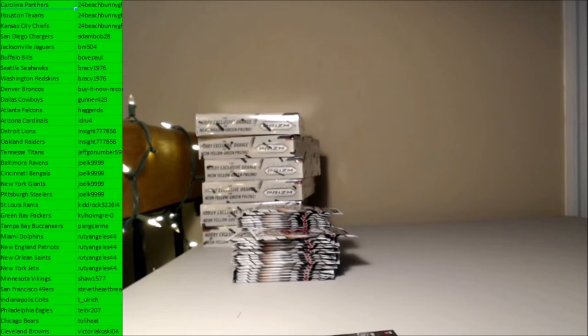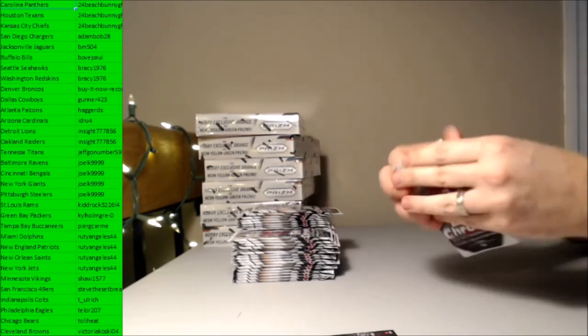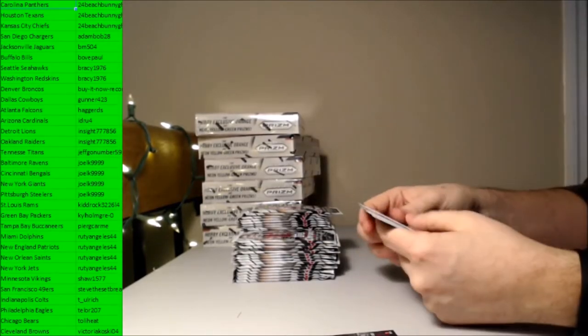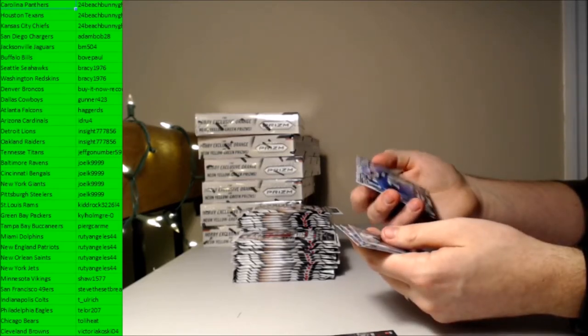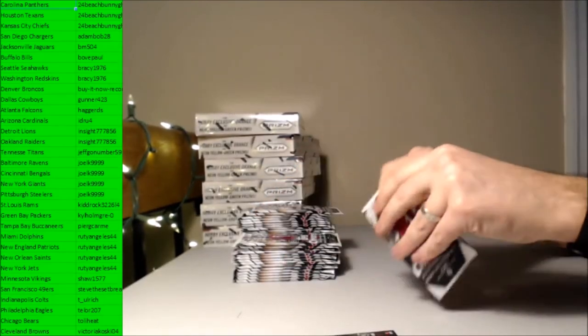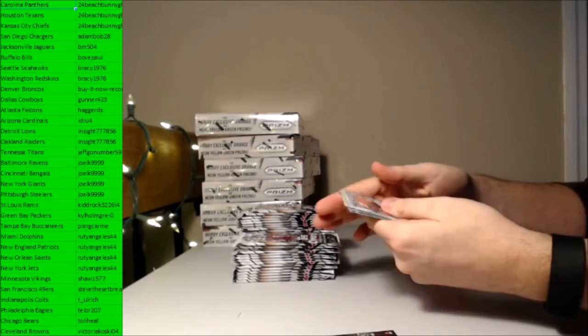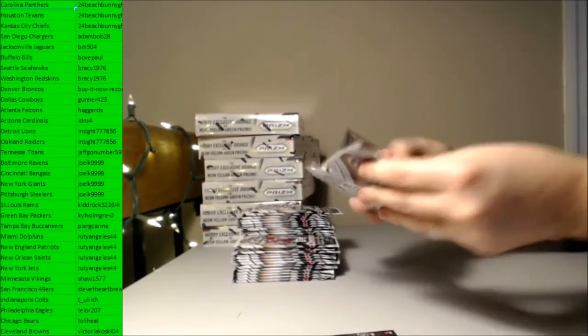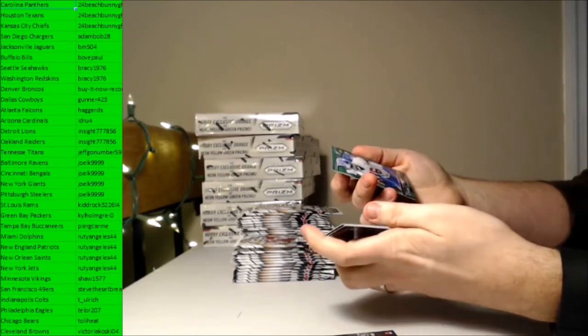Peyton Manning Refractor for the Broncos. Ben Roethlisberger for the Steelers. I can't even pronounce this guy's name. For the Giants, Refractor. Danny Shelton, Refractor for the Browns. Green Refractor, Eric Flowers for the Giants.